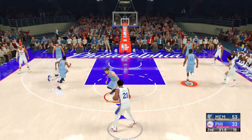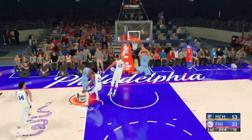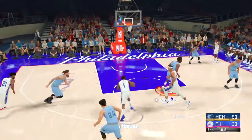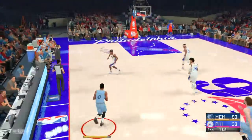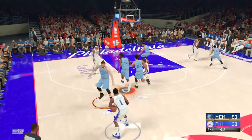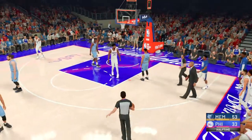Pass to Embiid. And he's going up for the alley-oop. Fast break, Memphis. Jackson's got the ball. Brooks against Harden. Some solid defense there from Jackson. Now Harden. From deep. And that would have counted, but his shot was off the mark this time.